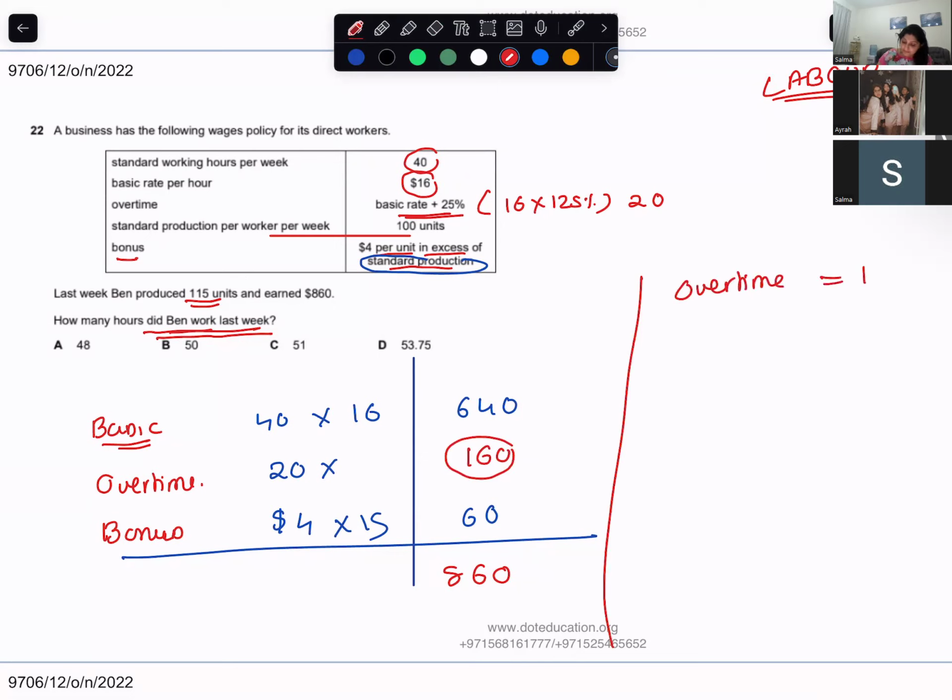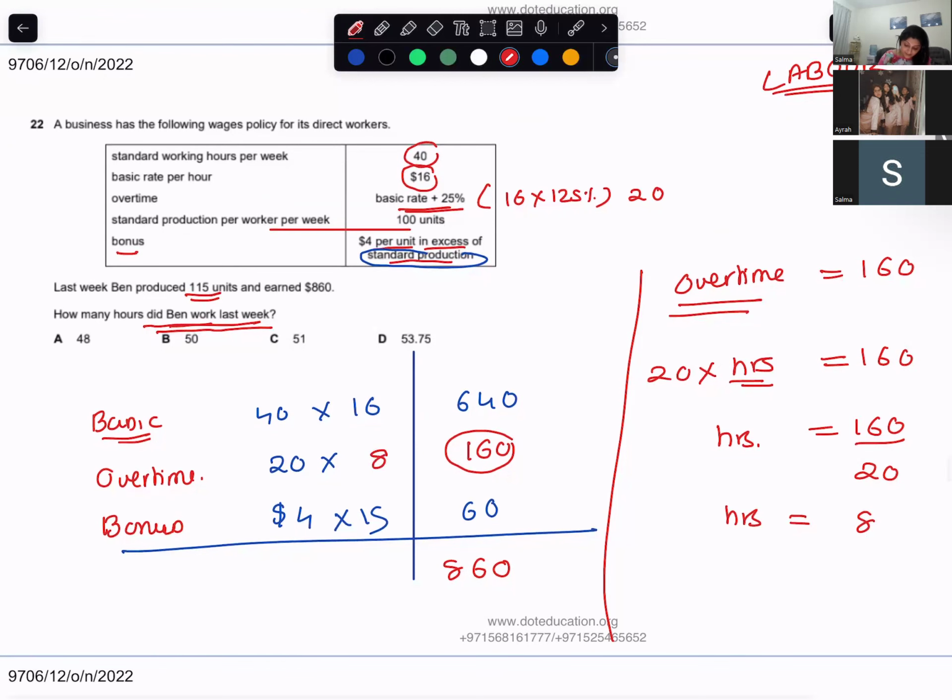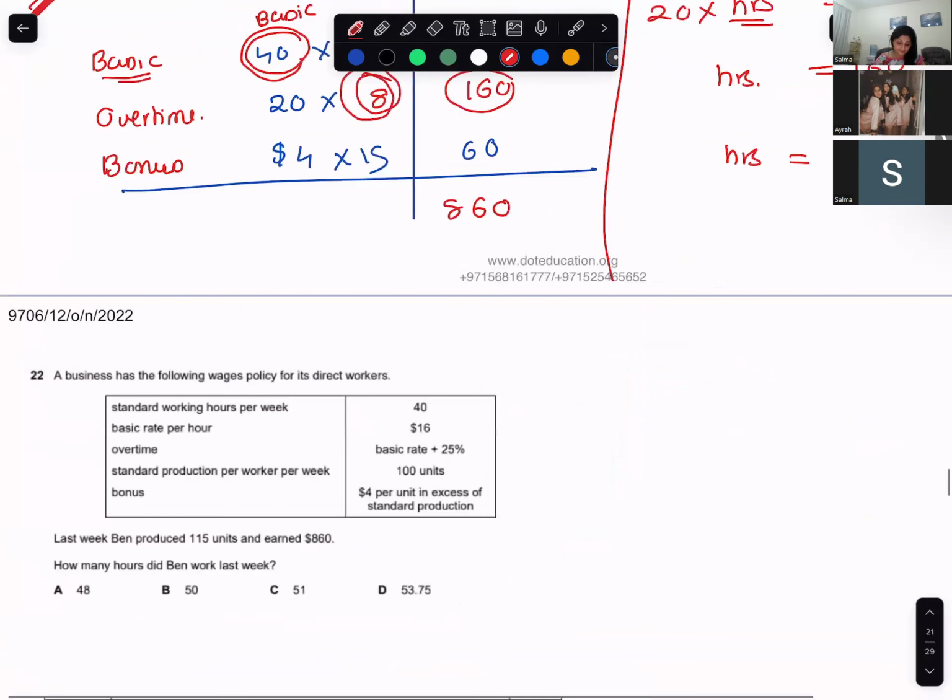For overtime he is going to get 20 into the hours he's worked. It will be 160, so overtime hours will be 160 divided by 20, which is 8. So he's worked the 40 basic hours and 8 overtime hours, 48. He's worked totally for 48 hours. We proceed ahead.